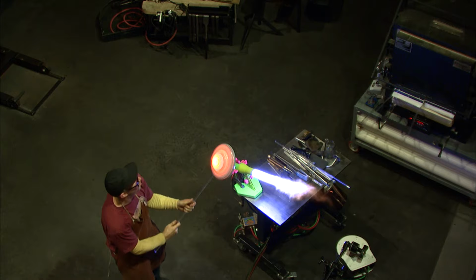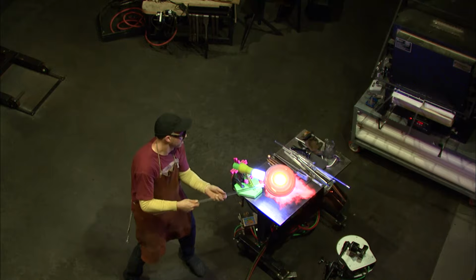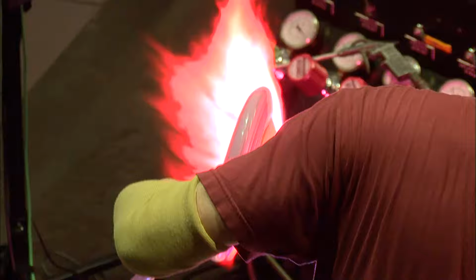So as he heats and things are settling in, if it settles a little too much, a little puff of air, push it back out. So really just controlling that form, little bits of air pressure, a lot of surface tension of the glass pulling itself together. But that surface tension doesn't work unless he gets the heat in all the right spots.